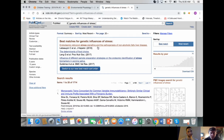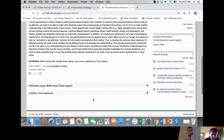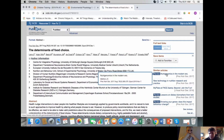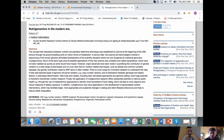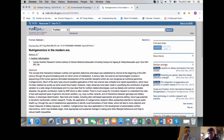Like ER stress signaling in the pathogenesis of non-alcoholic fatty liver disease. Yeah, that's cool, but it's not really cool. So this might be something. Determinants of food choice. I would bet there's something in here about genes, right? Similar articles: Nutrigenomics in the modern era. Nutrigenomics is basically how what you eat influences your genes. And so then you can come through this and see if there's anything interesting. Maybe read it, maybe don't.